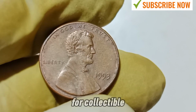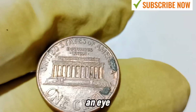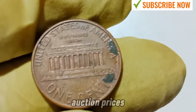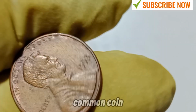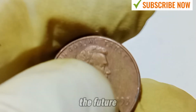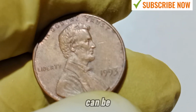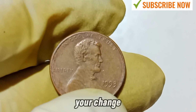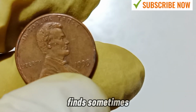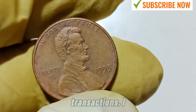The market for collectible coins can fluctuate, so it's always a good idea to keep an eye on current trends. Auction prices and collector interest can vary, and what might seem like a common coin today could gain value in the future. If you're a collector, joining coin clubs or forums can be a great way to stay informed and find valuable items. Another tip is to regularly check your change for interesting finds. Sometimes, valuable or unique coins can be discovered in everyday transactions.